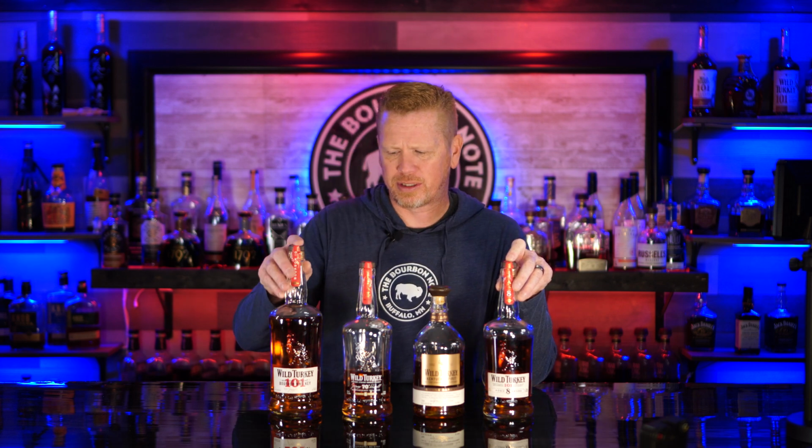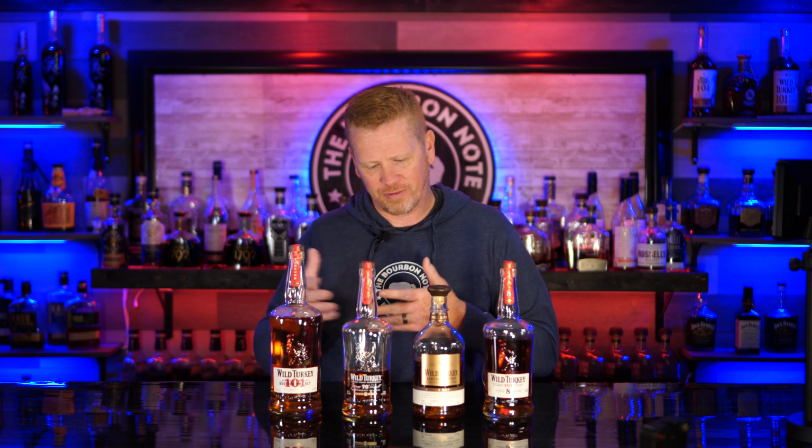And then I just reviewed the 8-year, and I compared it to the regular Shelfer 101, and it definitely came across as the higher quality bourbon. But in a blind, you never know. There's obviously influence from the other bottles, so who knows which one of these is going to win. But the initial review of the 8-year, definitely a step up from the standard Shelfer. So this is going to be fun.